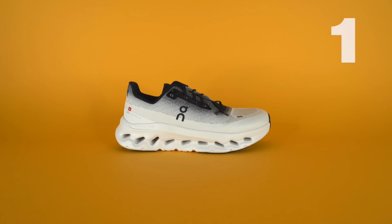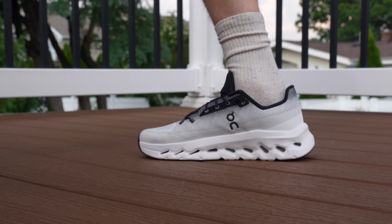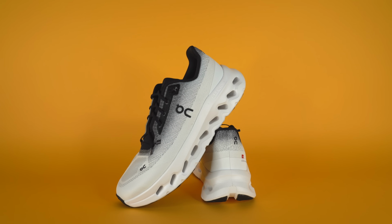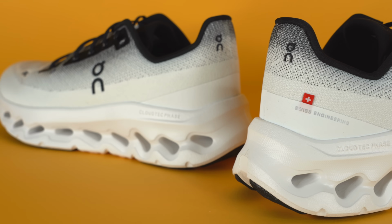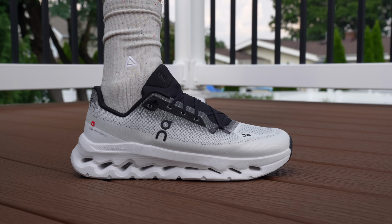Number 1, the On Cloudtilt. This shoe has become my everyday go-to sneaker. It's very lightweight, it feels amazing on feet, and the cushion is ridiculous. So the Cloudtilt, unlike a lot of the other shoes on this list, is not designed for running. It's actually specifically designed for casual wear. That said, you can still run in this shoe if you want. I think there's better options for running on this list, but it's not like you can't run in this shoe. But seriously, this shoe is an incredible everyday sneaker.